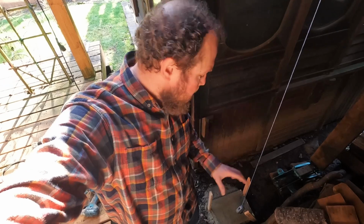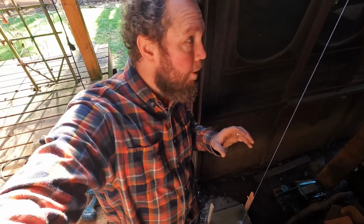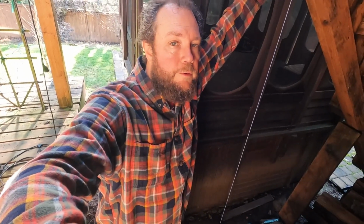I'm under those stairs and I got the pad poured. I'm just gonna let it set up a little bit longer before I put the post bracket in place, and then I can cut that post that will go to support the underside of these stairs.